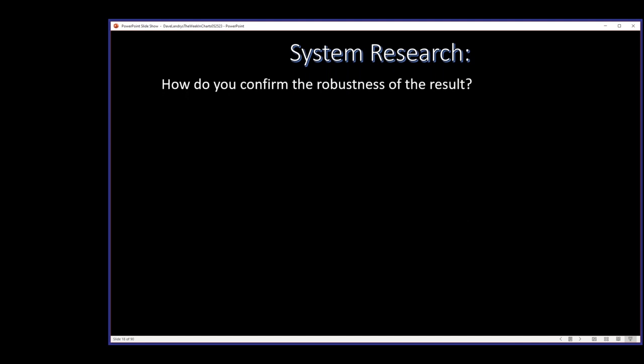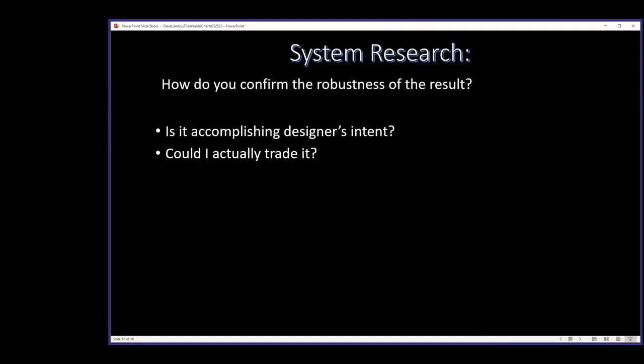Now, I used to do a ton of programming, as I've said before. How do you confirm the robustness of the results? Well, first thing is, is it accomplishing the designer's intent? Missing a 90% drawdown in something like the S&P 500 in the 30s, avoiding the 1987 crash, getting out of the market right when the pandemic began to hit hard, at least when the market took it seriously. That's accomplishing my designer's intent.